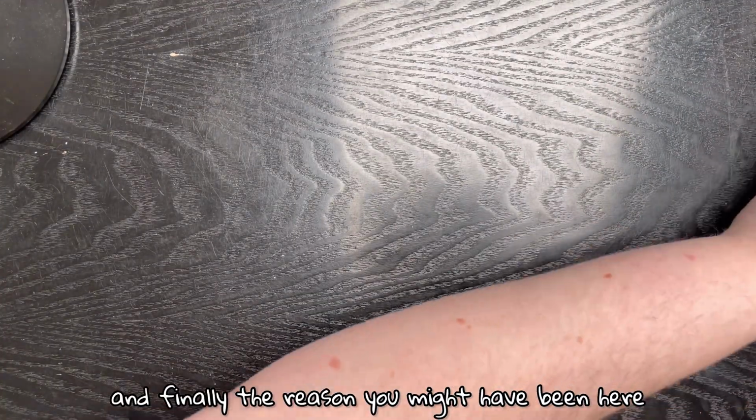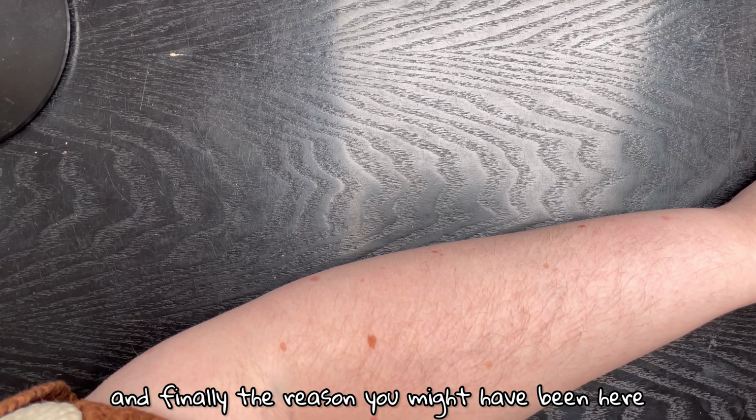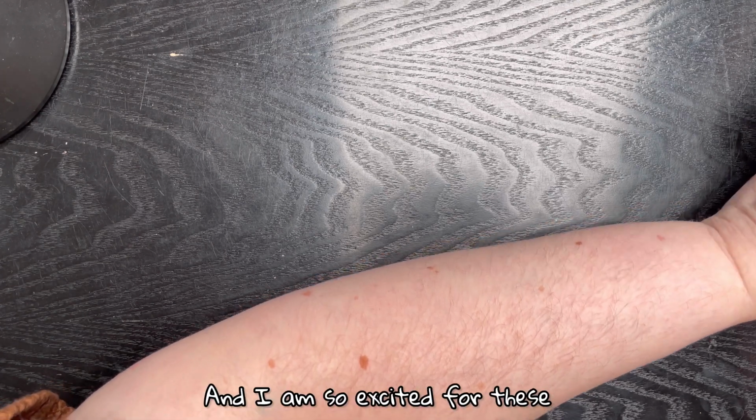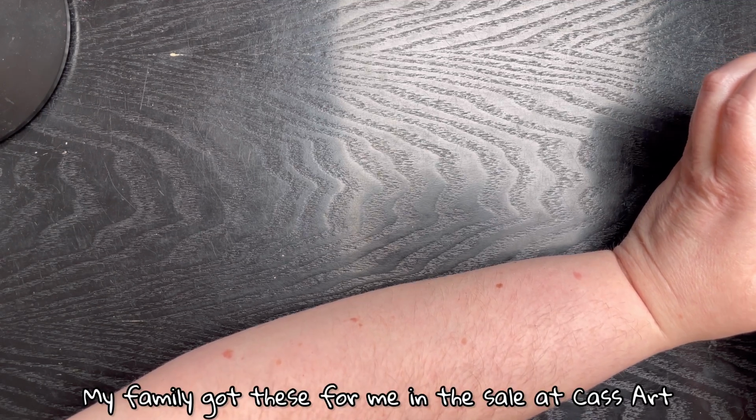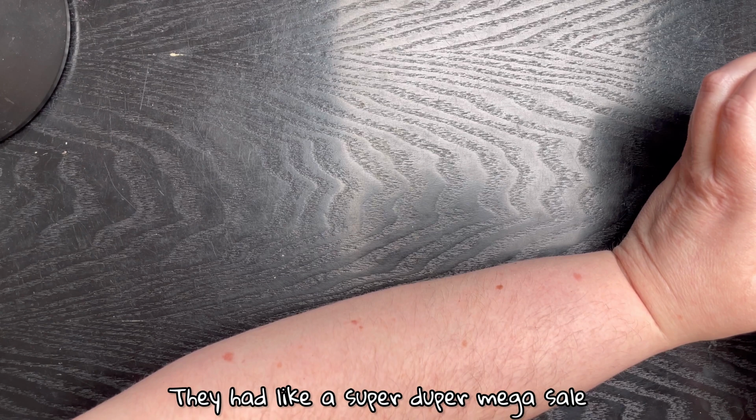And finally, the reason you might have been here, and I am so excited for these. I didn't buy these. These were a gift for my birthday. My family got these for me in the sale at Casa because they had a super duper mega sale.